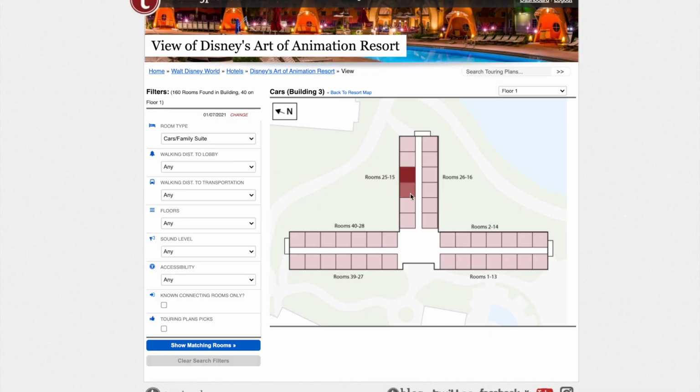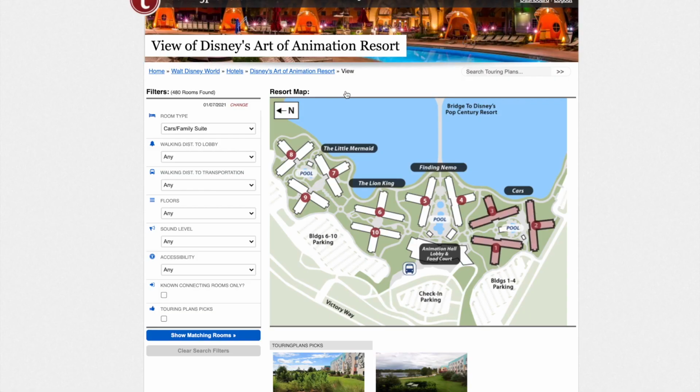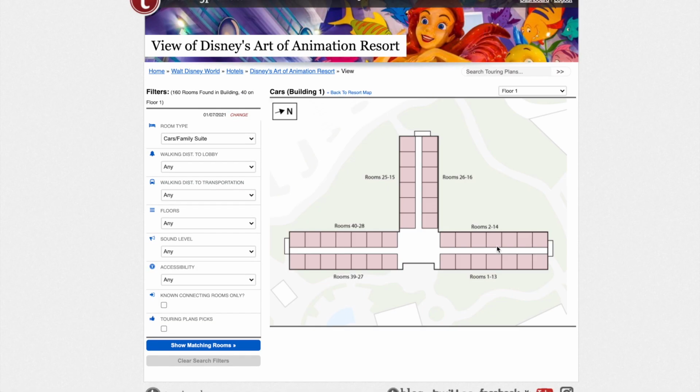So building 3, I think, is where you want to be if you don't have a car and plan on using the Skyliner. Now going back, we're going to take a look at building 1. If you do have your car, even if you plan on taking the Skyliner, but you plan on taking your car to BIC, let's just look at this end room here.